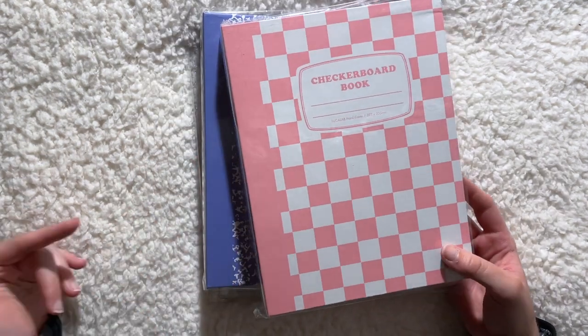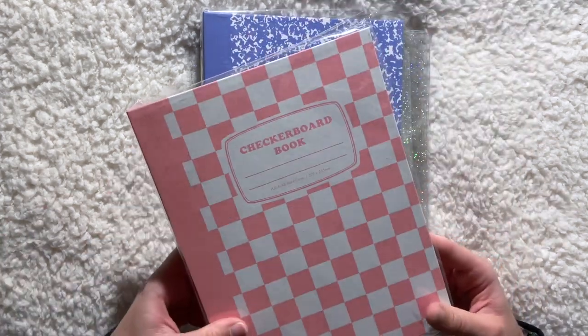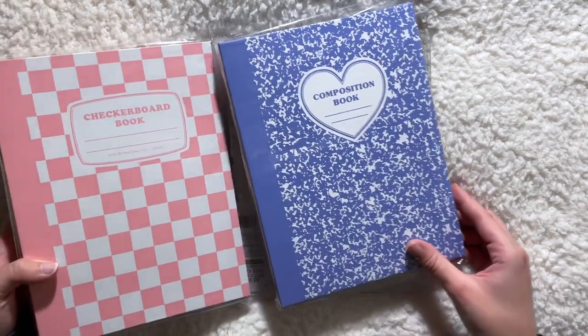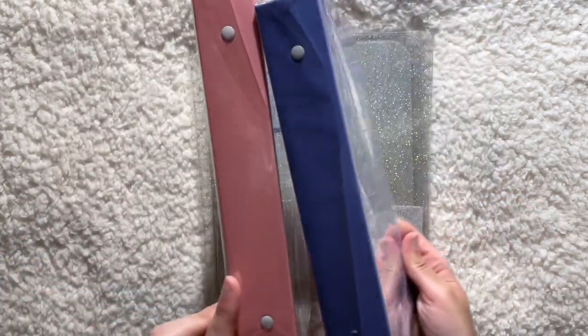And then I did do an order from lucalab. Lucalab is always linked down below in my description box along with all of my other supplies. I do use their A5 binders for most of my collections, but yeah, I got two new A5 binders.